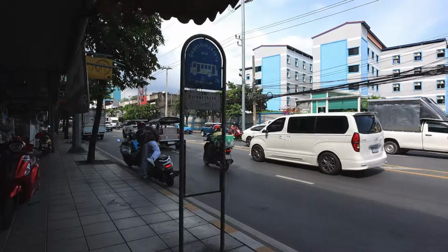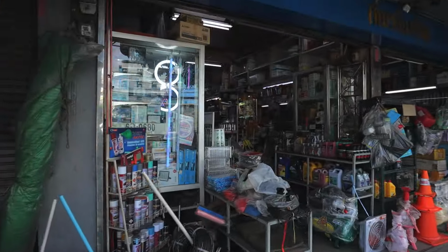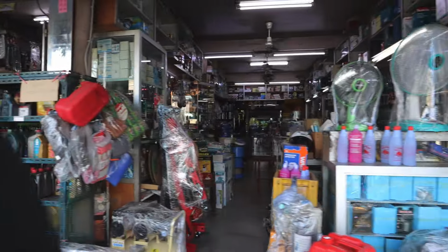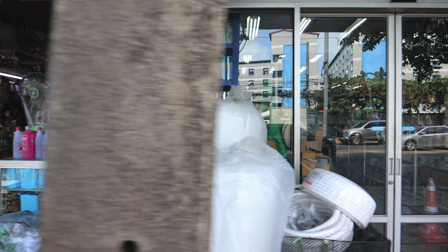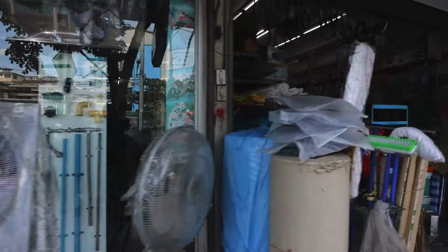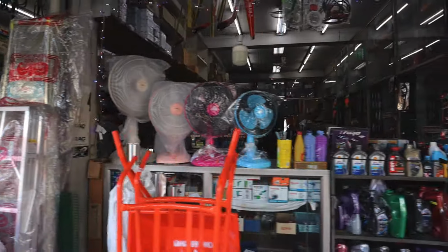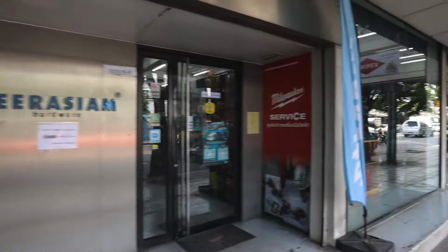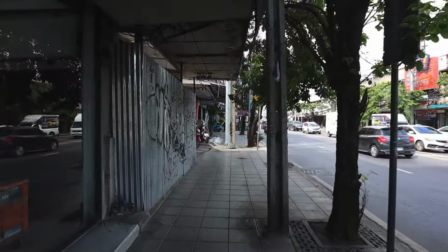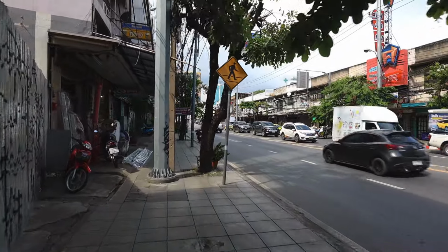A little different than your Home Depot, that's for sure. Another one here. Oh, it actually looks like a parts store for motorcycles and stuff. Yeah, that's what it is. Another one here. This is a hardware store though. Just little shops. Oh, they sell oil too. Didn't know which way he was gonna go down the sidewalk.